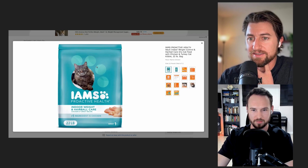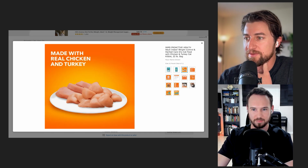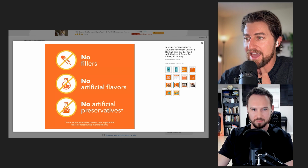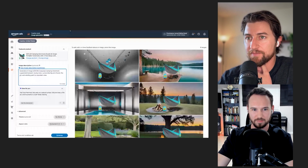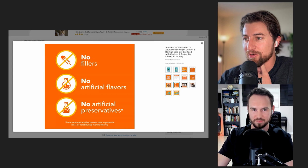This image just looks fake, right? It seems like this was what the designer sends to the manufacturers for printing as a concept. And the rest of these images honestly aren't that strong. It's just value props: veterinarians recommend Iams, nutrition facts, this kind of stuff. You don't ever see a cat. I mean, aside from the little cat on the bag, which I just noticed they use the same cat breed. That's cool. But you don't see any cats in their whole thing.